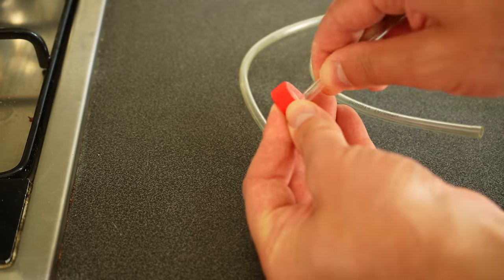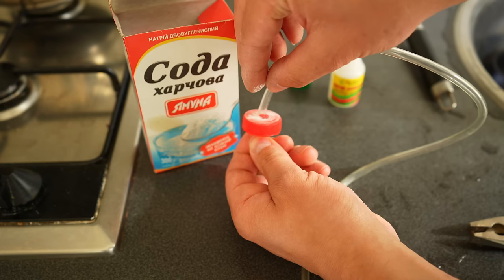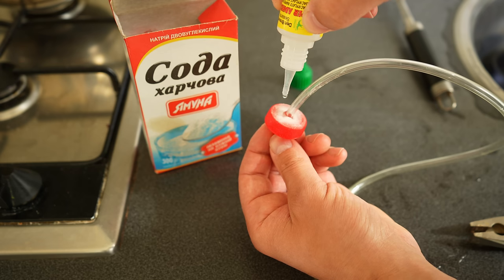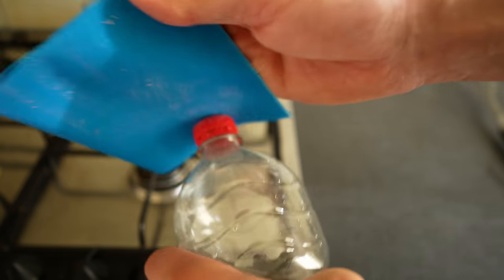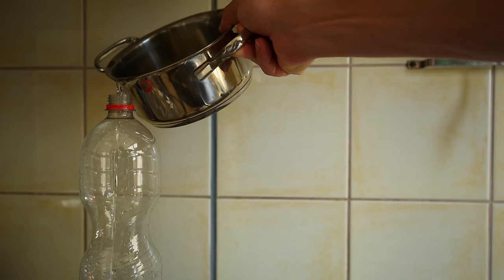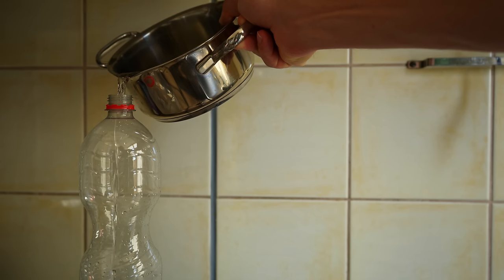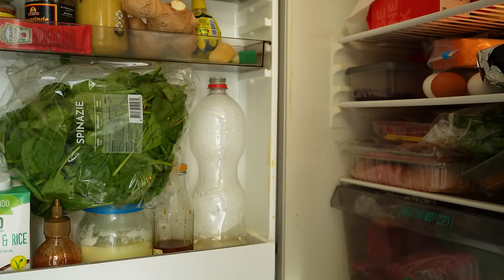First, I'm making a small hole in a cap for the airline tubing. And to make sure the system is completely airtight, I'm adding a few drops of super glue as well as baking soda around the tubing. I've also roughed up the cap a little bit with some sandpaper to make sure the glue sticks properly. Now that the sugar syrup has cooled off a bit, we can add it to the bottle. The bottle then goes in the fridge to set the gelatin, and this can take a few hours.